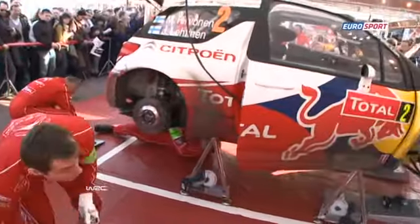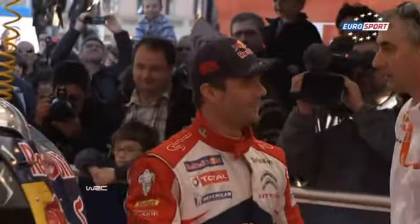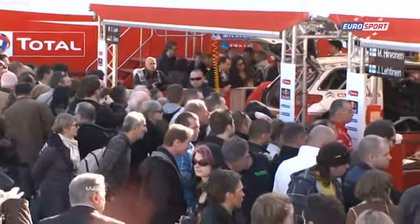Terrific. Well, back at Citroën, and Sébastien Loeb has a very comfortable lead of over 2 minutes. The 8 times world champion, relaxed, and, well, why not? He's on the verge of a 6th Monte Carlo victory.